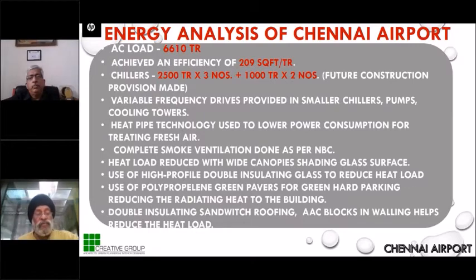All these I am just trying to put: how the variable drives, the complete smoke ventilation done, heat load reduced by canopies and shading devices, then double glass, insulating glass, polypropylene paver blocks, and radiating heat to the building, double insulating sandwich roofing system, calcium roofing. All these are the components where energy analysis, energy simulation is done, and that is part of architecture today, because you have to sell your product.